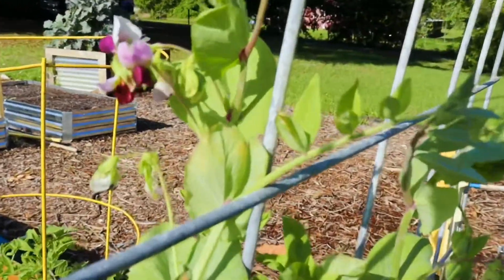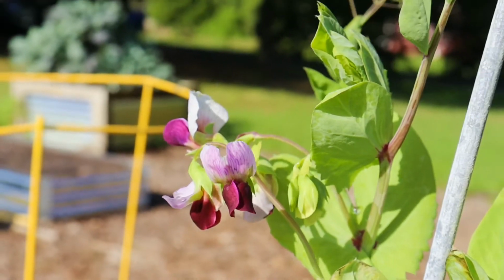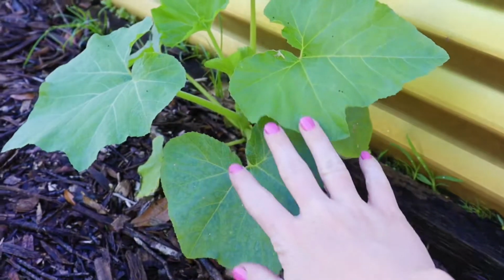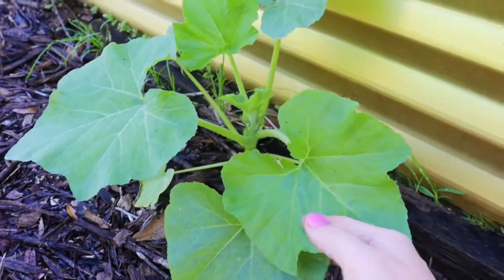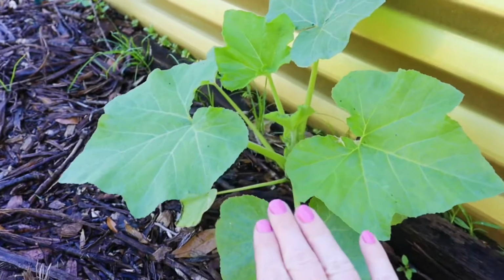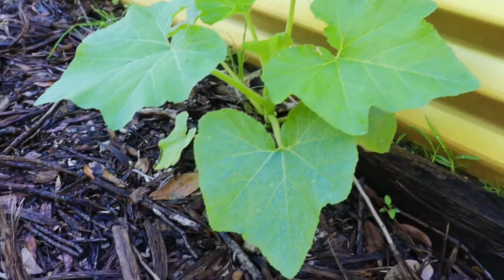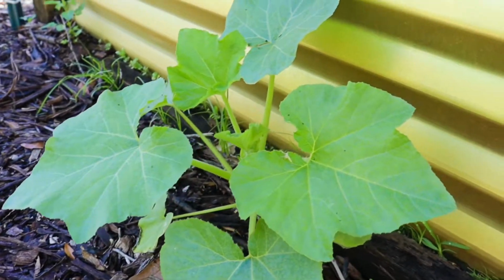These are our peas. Fortunately, but unfortunately, my son loves eating them so fast that we never get to bring any inside. But hey, that's okay. This is a rogue pumpkin plant that reseeded itself, which I always love when that happens. I'm pretty sure it's a Jack B. Little, and I'm just gonna let it do its thing. It's just popping out from under the garden bed, and we'll see where it goes.